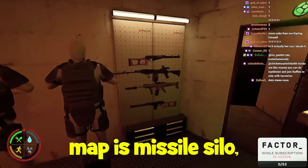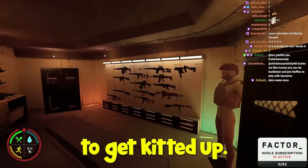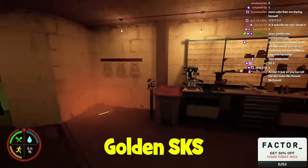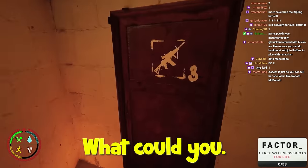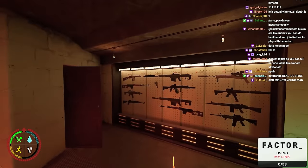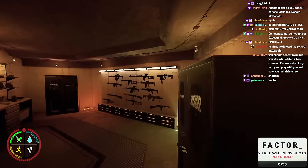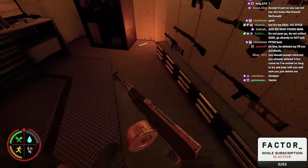So first map is Missile Silo, which means I need to get kitted up. What am I bringing? I mean, come on, Golden SKS. Could you pick a better gun? I only have one though, chat. Do I risk it? If I die, then one of the boys will get a Golden SKS.